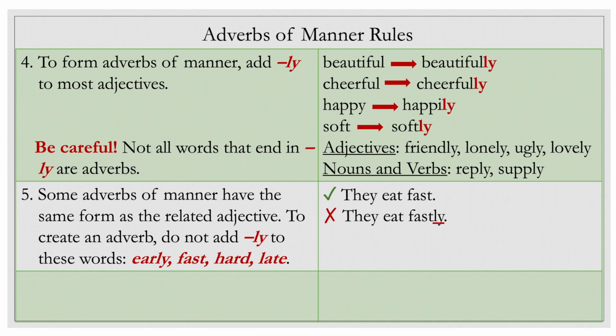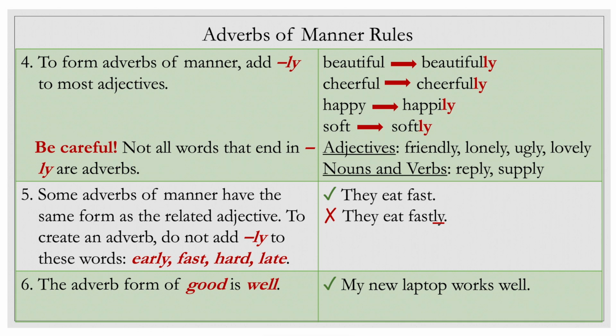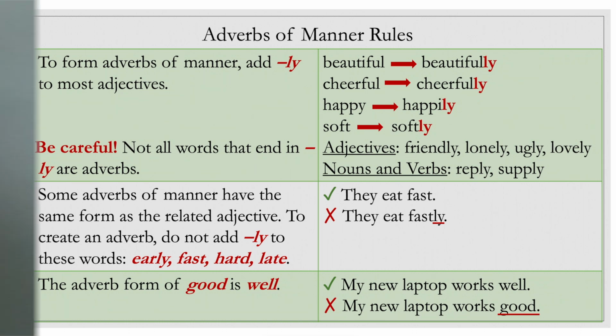Rule number 6, and our final rule about adverbs of manner. This rule is a very irregular word. The adverb form of good is well. You just have to memorize this one. The good news is that it's very common. Don't get confused when you hear native speakers using good as an adverb. It's incorrect, but some people do it anyway. It's correct to say, my new laptop works well. It is incorrect to say, my new laptop works good.